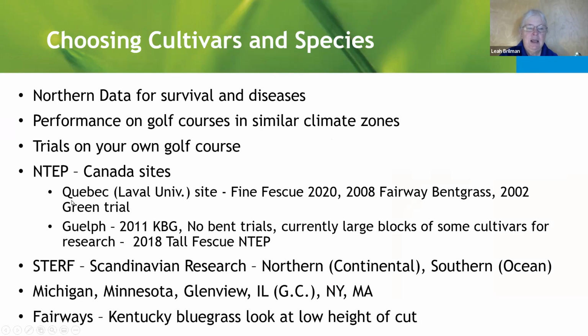INTEP, Canada sites, Quebec has had some. Fine Fescue 2020 they have. 2008 Fairway Bent, they have the Greens trial, had the Greens trial in 2008. Guelph has had 2011 Bluegrass, currently no bent trials, but they have large blocks of some cultivars. 2018, they put the tall fescue INTEP in.